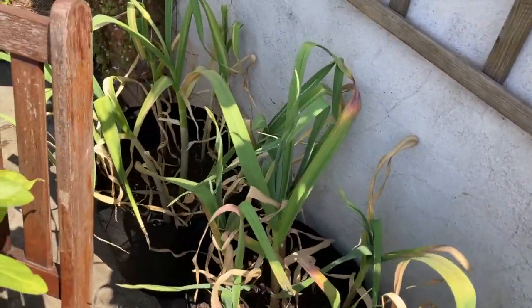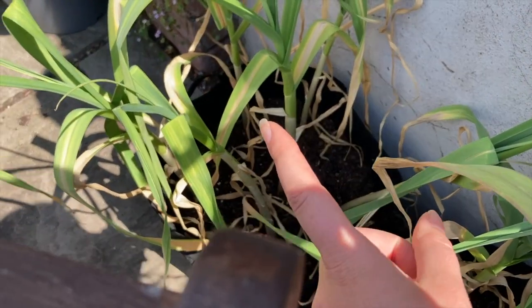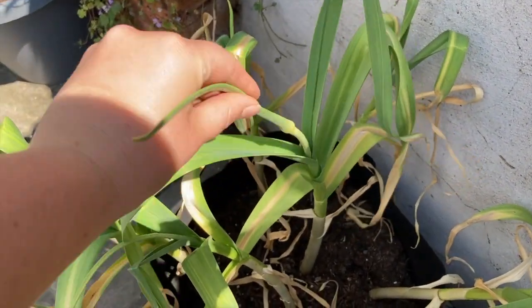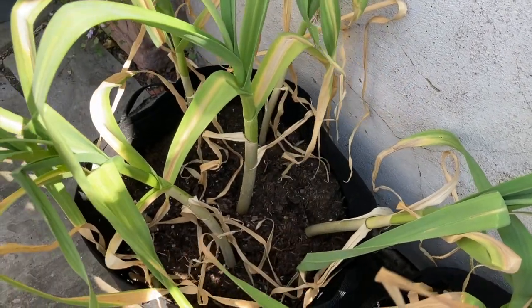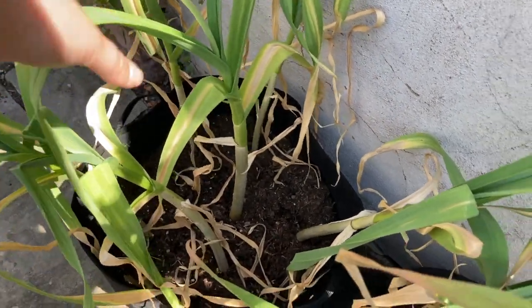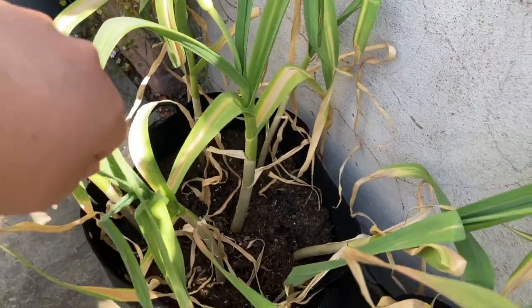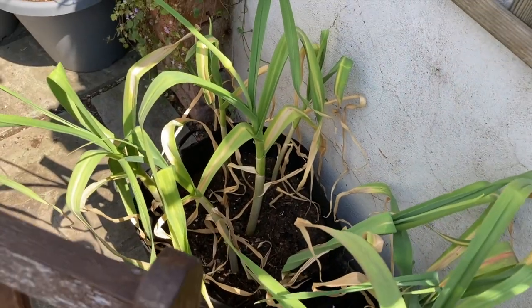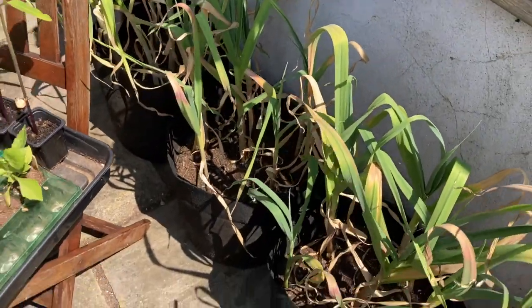And then the third bag over here, if you can see, these are the hard neck, because I noticed literally yesterday that that was a garlic scape, so I'm gonna have to pick that right now. But it's the only one that's made a scape yet, unless that is gonna be a scape, I'm not sure. So yeah, only the middle one has made a garlic scape so far. This is my first time growing garlic as well, so I honestly have no idea.